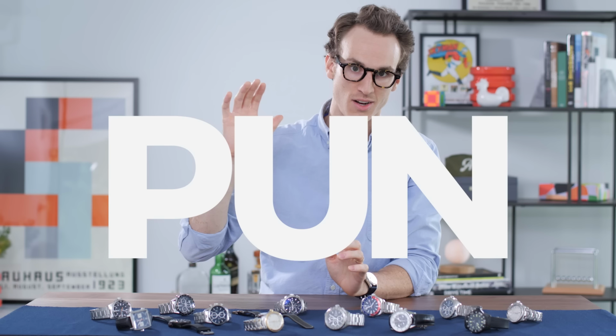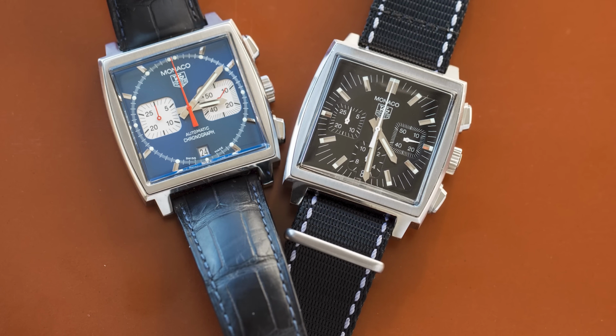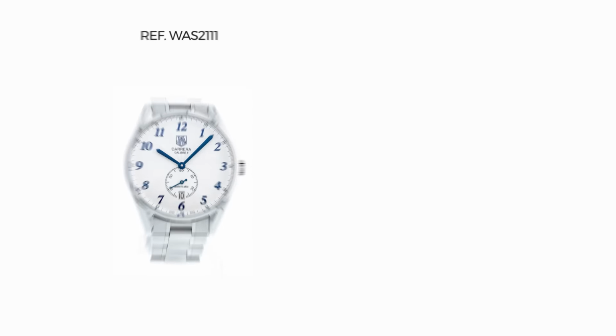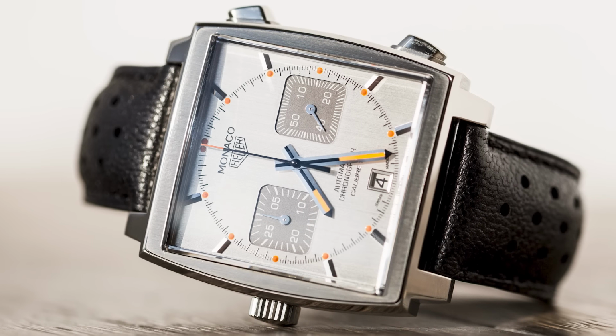Now, the Monaco is pretty squarely also considered a racing chronograph, but we think it does straddle both lines. And one of the reasons why is it's on a leather strap. So it just kind of has that dressier vibe. And we put it side by side with the Carrera because you have the Carrera, but then the Monaco being a square case gives you something a little different. And originally the Monaco came with a striking blue dial, but now you can find it in a variety of different dial colors and even case materials.